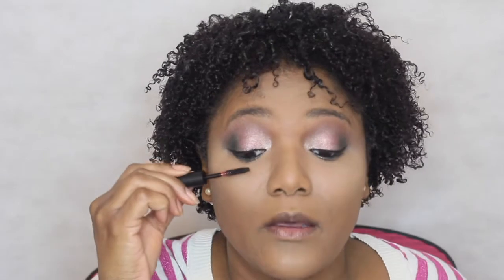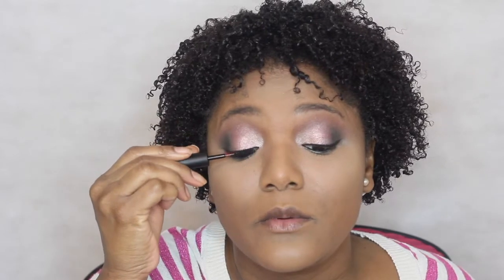Now I have this deluxe size sample of mascara by Makeup Forever. It's called Excessive Lash. Now, in my opinion, this look is screaming for false lashes, but oh my goodness, y'all, I'm so terrible at putting on false lashes. I'm hoping I can get away without having to put any on. So let's see how this mascara works out.